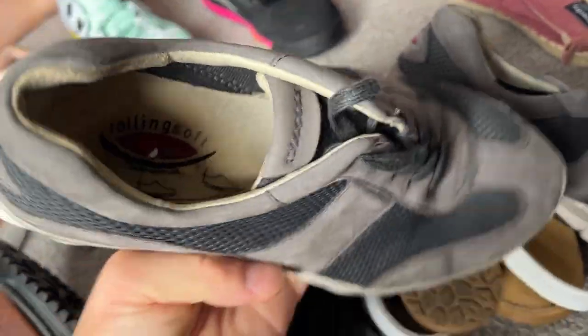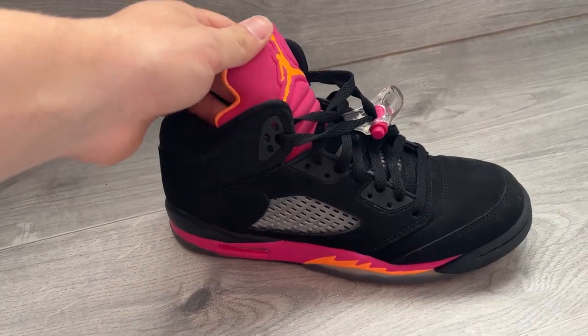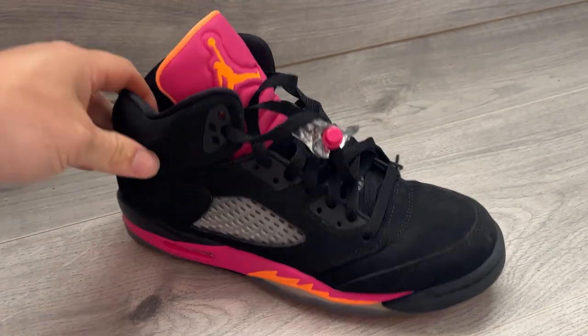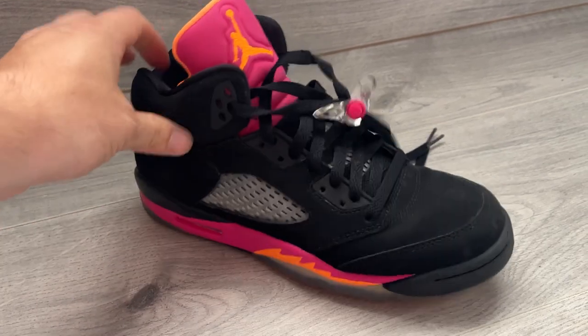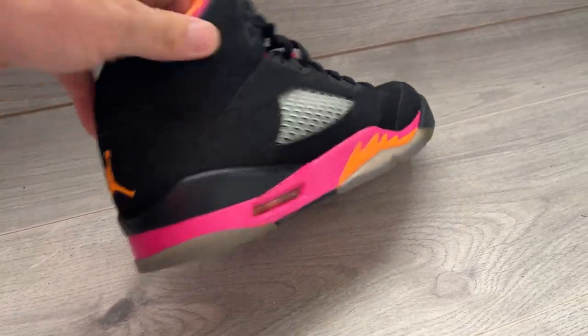And this is why I like to buy out eBay stores, because I learn something new every day. I sort of breezed over the old Air Jordans, but I've gone back to them, so we're here. We have a pair of Air Jordan 5s, and the colorway I believe is Floridian.